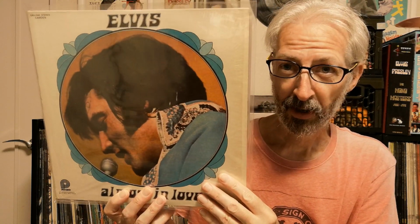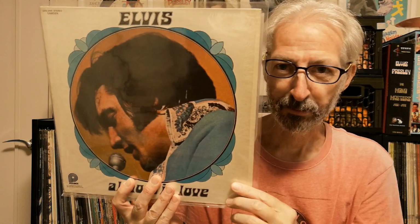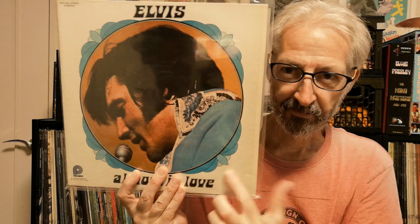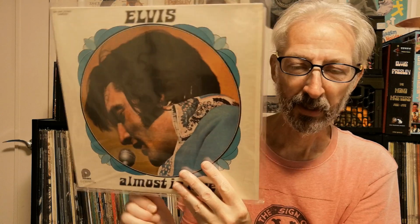Then we'll be moving on to Almost in Love. Again, I've only got a UK RCA International copy. And we'll be listening also to a little bit of the Pickwick copy of Almost in Love. I tend to prefer the Camden covers to the Pickwick covers because the Camden covers tended not to have all this flowery nonsense. But in the case of Almost in Love, I don't really like the original cover because the blue jumpsuit doesn't really go with this mustard coloured background. So I can see what they've done here with this flowery business on the outside.